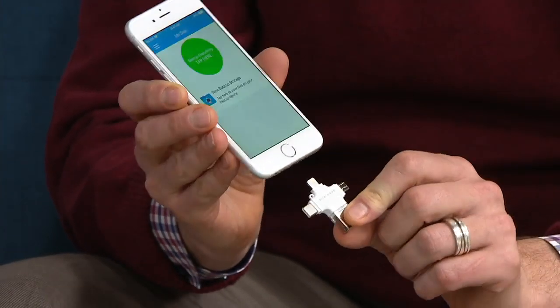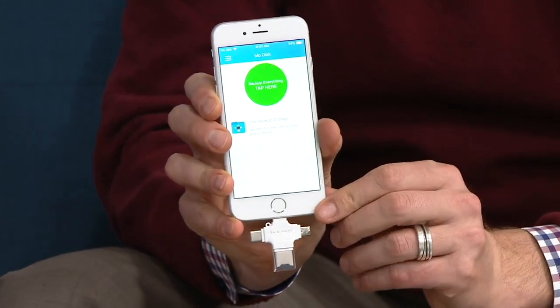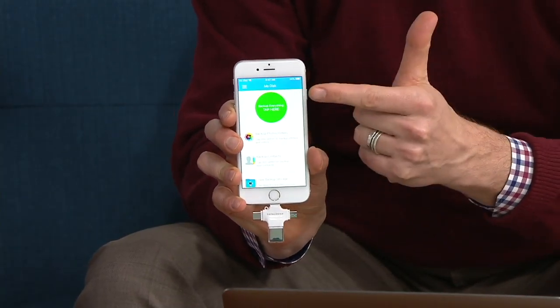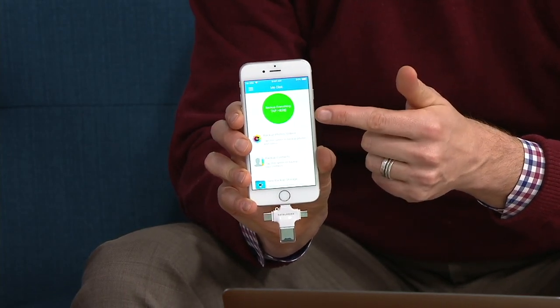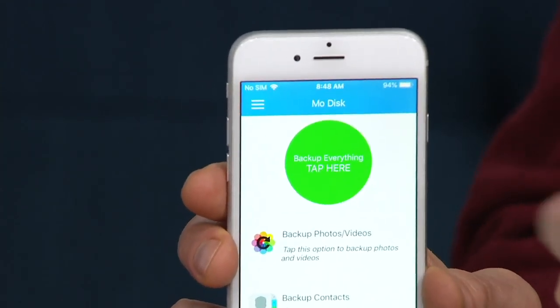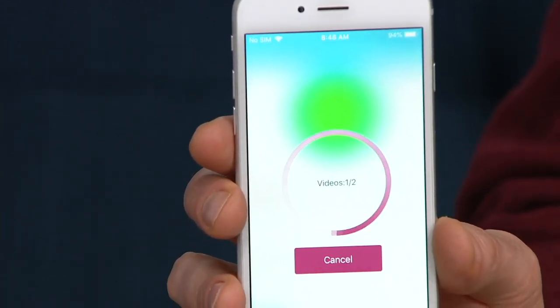Okay. This is how easy it is to use the Triple Play. Ready? Plug it into your device, and I'm using an iPhone right now. It's going to take a second to load, and once it does, you see the big green button right there? There's a couple different features you can do with this Triple Play, but the big story is backing up all the photos, all the videos, all that great content. Boom, back it up. There it goes. That's how easy it is to back everything up.